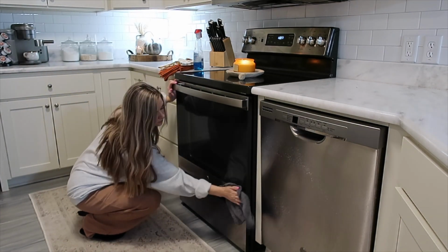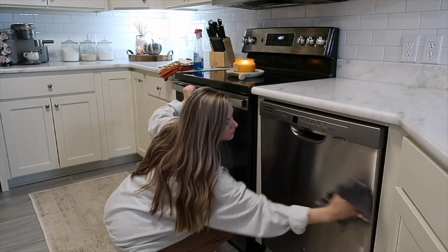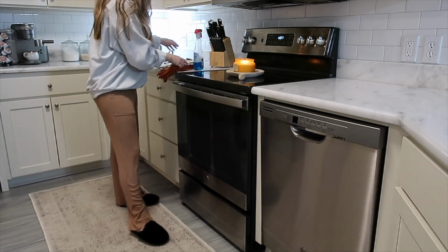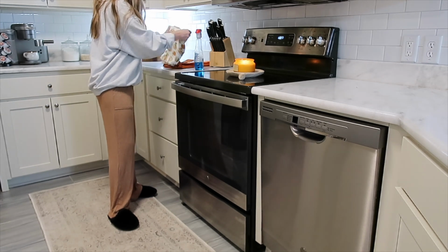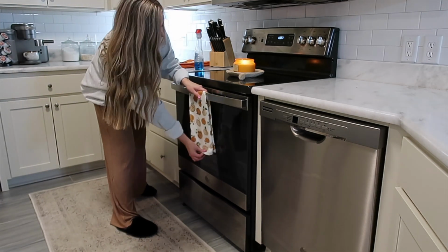Now I'm just Windexing down the bottom half of the oven and also the dishwasher, and I'm gonna hang a new hand towel here. I found this really pretty glam pumpkin hand towel at Home Goods this year, and it came with two orange ones too. So I'll have to find a spot to use the orange ones, but I went ahead and hung the pumpkin one here.